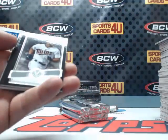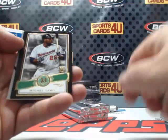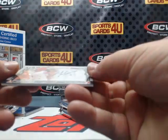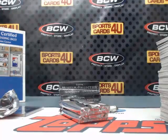Hector Olivera, rookie. Byron Buxton, Giancarlo Stanton. 10/199, green rookie. Twins, Miguel Sano. Archival autographs, 81/199. Cardinals, Matt Carpenter.